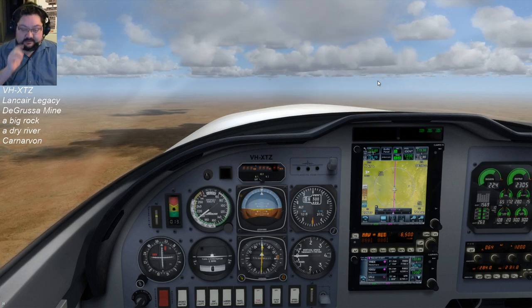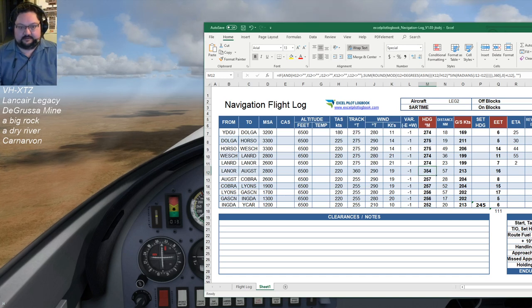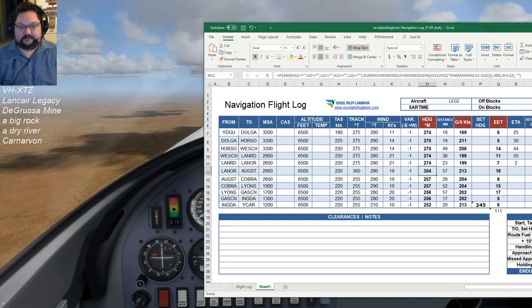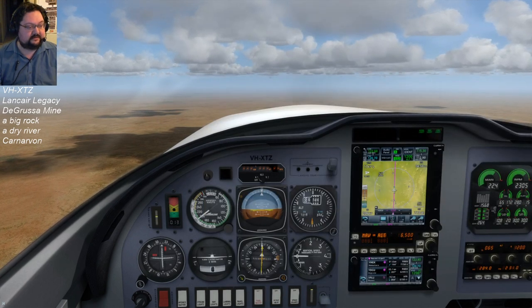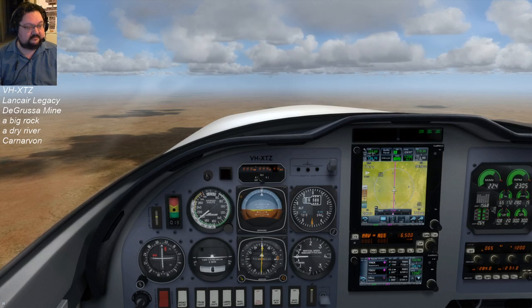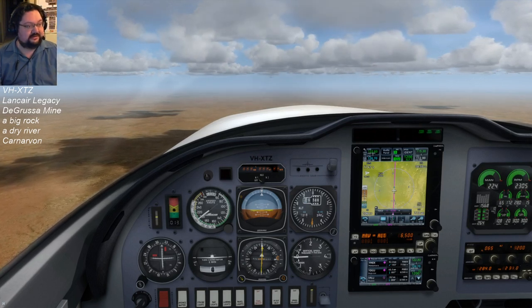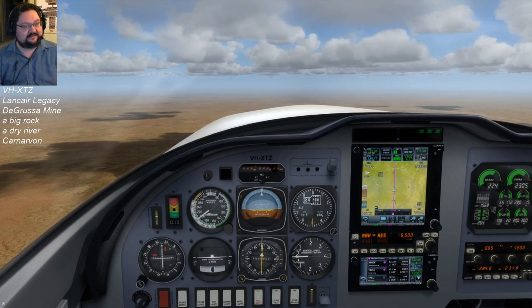So here's the plan. We continue along to this waypoint. What's it called again? Lanor. And once we reach Lanor, we track northbound towards this little rock, the largest rock in Australia, bigger than Ayers Rock.